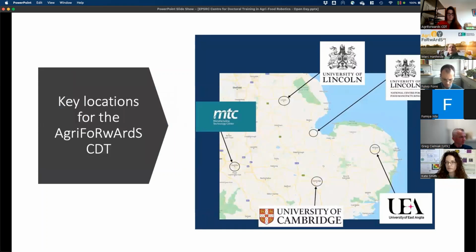The CDT itself is a joint venture of these core locations. So we all kind of spread in the east of the country, more or less. University of Lincoln is the lead of this. Then we've got the University of Cambridge, which Fumia and Fulvio are here. We've got the University of East Anglia as partner, and then two more application-focused entities. One is the National Center for Food Manufacturing, sitting nicely in between all these three academic institutions, and the Manufacturing Technology Center in Coventry.